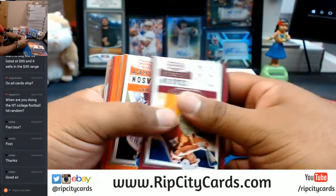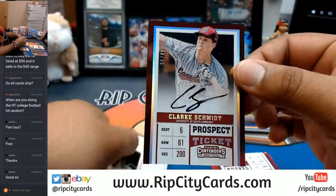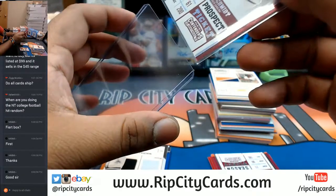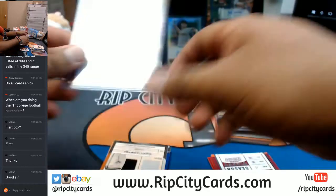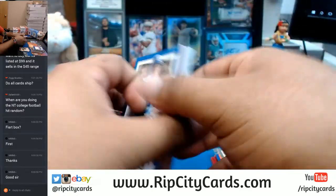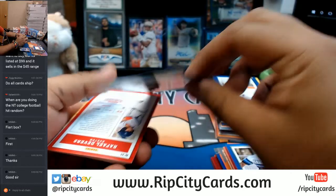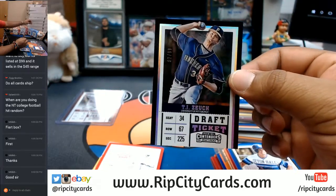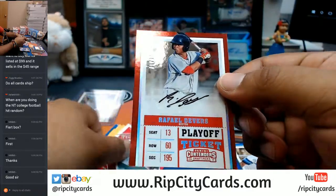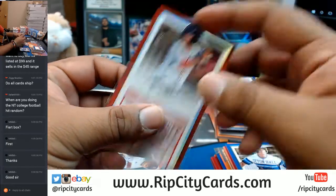All right, let's see what's in this pack. Clark Schmidt /99 with the on-card auto. This stuff is all about the rookies and prospects coming up, so this stuff should be pretty hot fire. TJ Zuch /99. Rafael Devers numbered 1/15. That's a huge card there for the Red Sox. That's a big card.